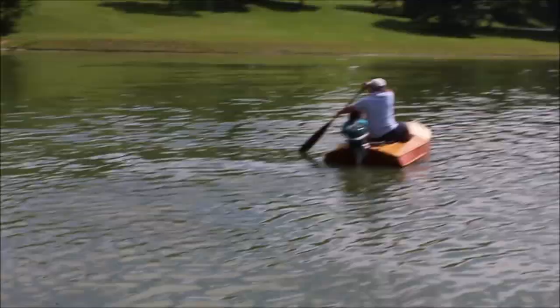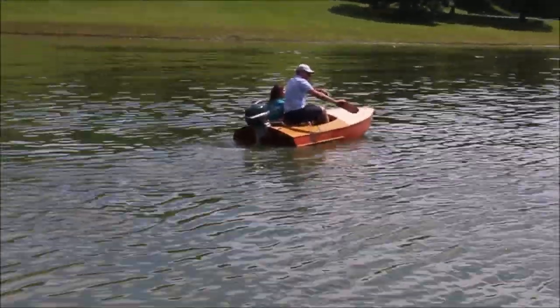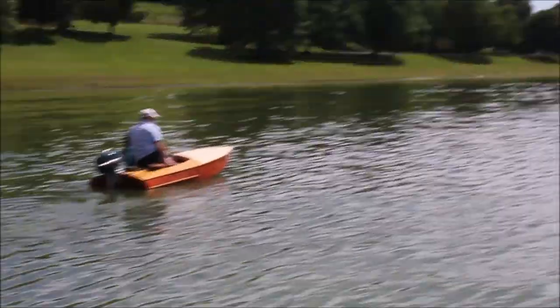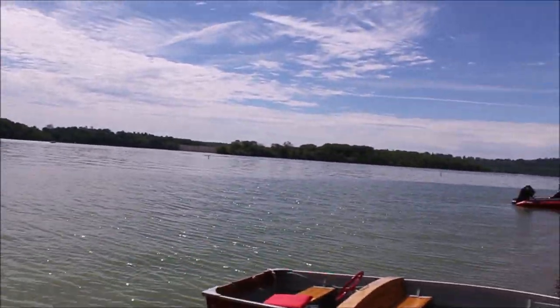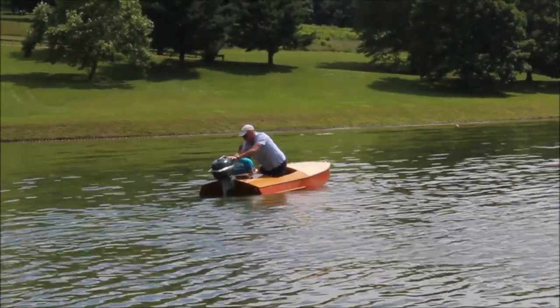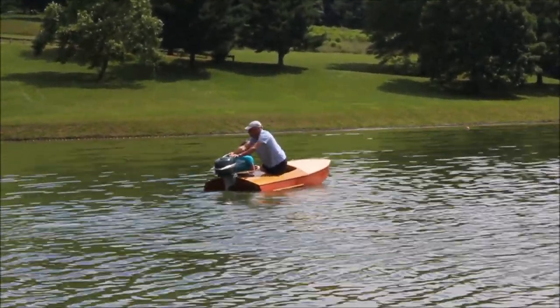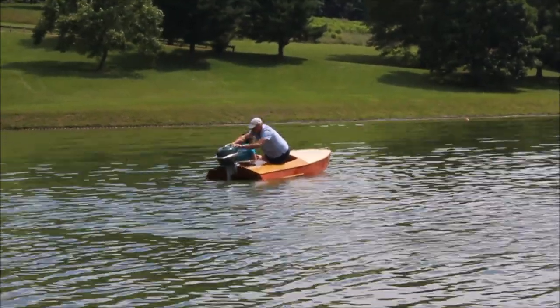Okay, so it looks like the hydroplane is going to go out. We'll see. I'll probably get the long lens and get some videos of it driving by out there. Shaping up to be a really good day here. When you get it started, it's always fun.